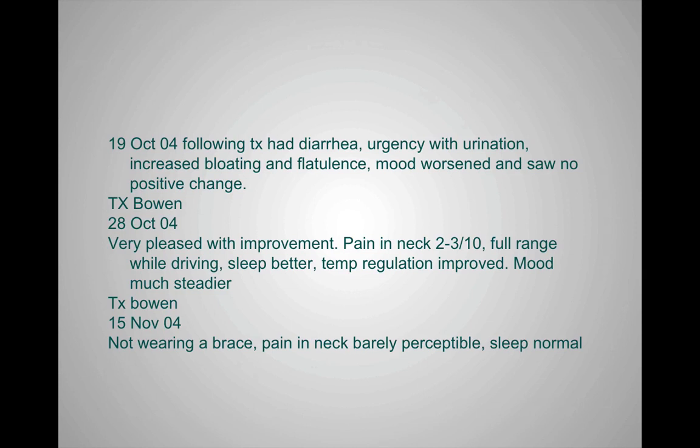On the 19th of October, following the treatment, she had diarrhea, urgency with urination, increased bloating and flatulence, her mood worsened, and she saw no positive change. So this at first could sound alarming, but when you give the body information, the body is set to heal. If it requires a process of elimination and detoxification, it will do so. Some people call this a healing crisis.